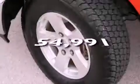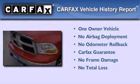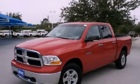on the odometer. This Dodge has had only one owner, and it qualifies for the Carfax buyback guarantee. This vehicle is sure to sell fast. Call and arrange your test drive today.